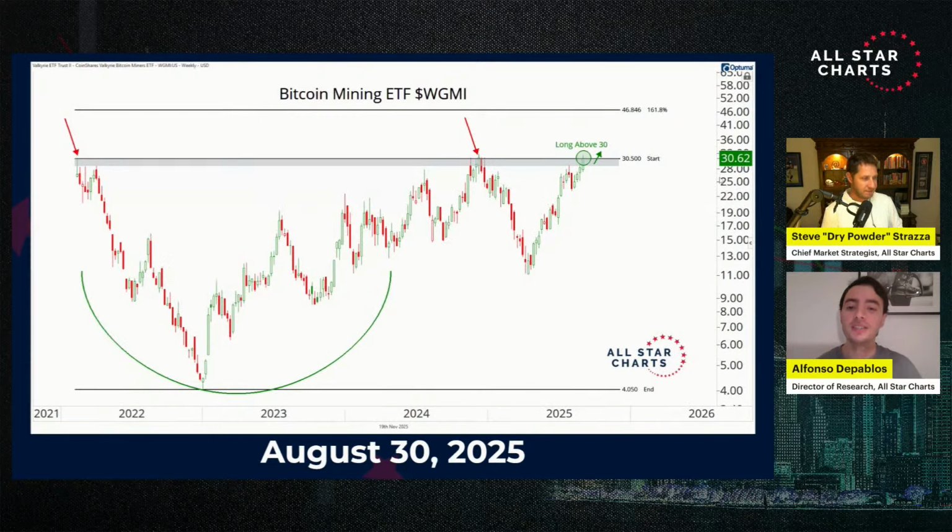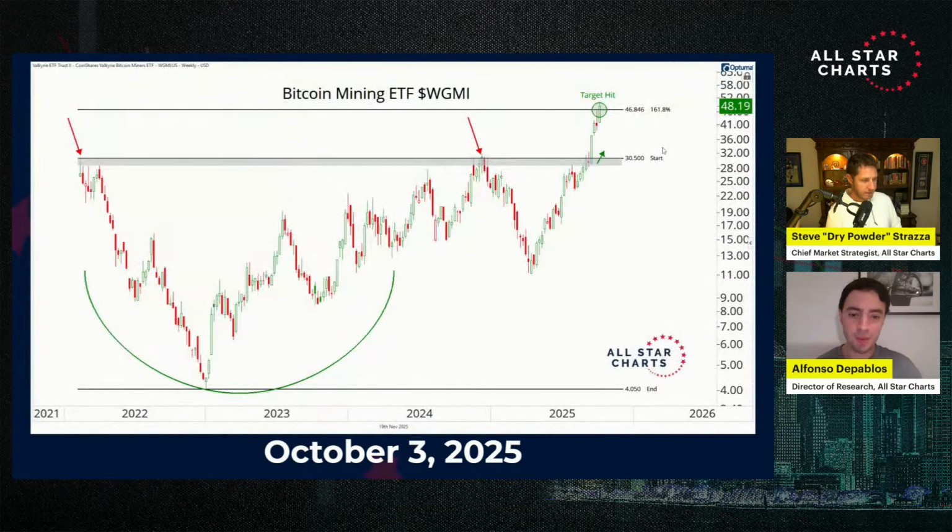So here it is, the Bitcoin mining ETF, WGMI, again, pressing against a critical level of resistance around 30. We got long on this breakout. A couple of months after we hit our target, the relative strength in these names overall is what has been off the charts this year. Yeah, and we were in the best ones, were we not?